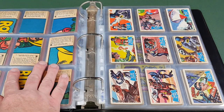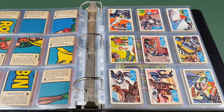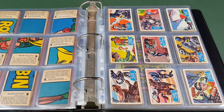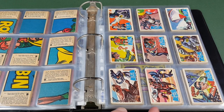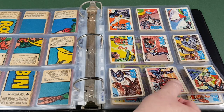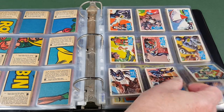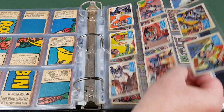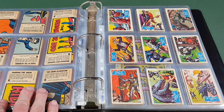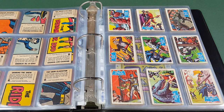Okay, so that was Series 2, which is worth about the same as Series 1, perhaps a little bit more. The Blue Bat set, the third artwork set, is a bit harder and scarcer. How many in this series? 44 again. Again released in Canada and Australia. Puzzle backs again, although one of the American versions has text on the backs rather than puzzle backs.